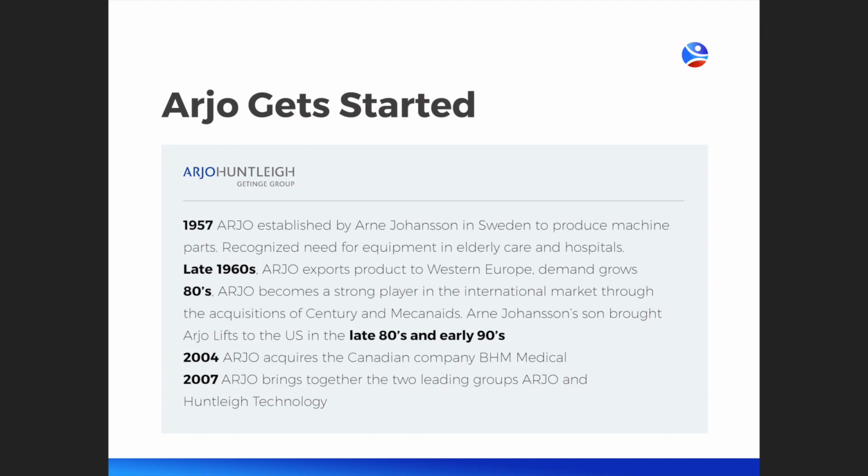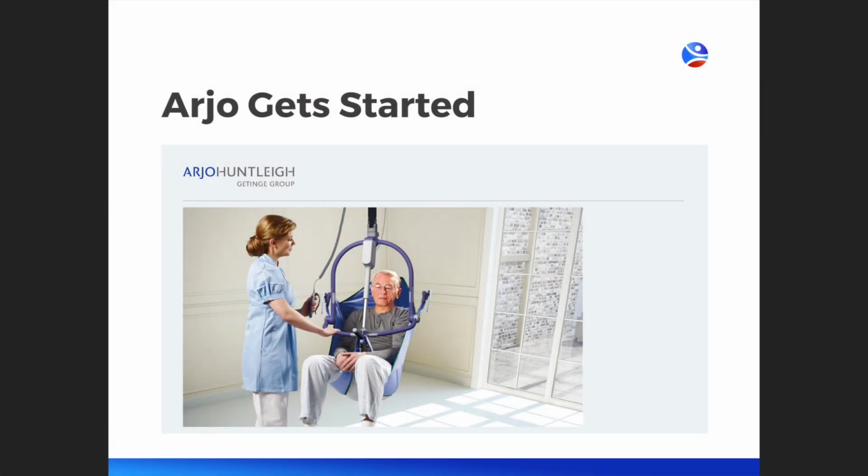This was a Swedish company started by Arne Johansson. In the 1950s, he developed a technology company, not for safe patient handling equipment, but his wife had some needs. She had some physical dependency, and he developed some equipment to help her. And he saw a need for this, and he began producing safe patient handling equipment and lifts and distributing it throughout Europe, and it began to take off. So his son brought this technology to the United States in the late 1980s and early 90s, and I actually was involved in helping Arjo get established in this country.